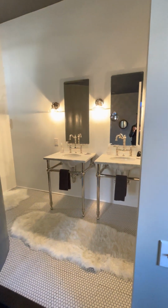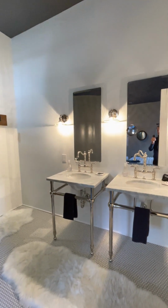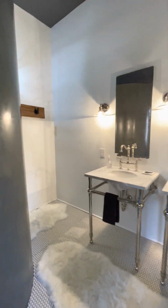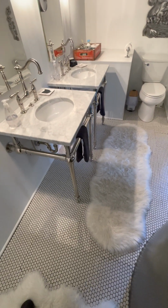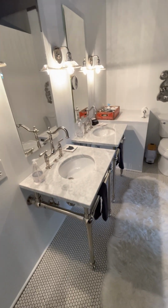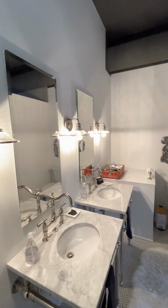So we've got the marble sinks, we've got the penny tile, really cool fixtures, and this amazing shower. So it's circular, no need for a door. Give you a better idea of this flooring, the sinks, got the exposure down here. Really, really cool.